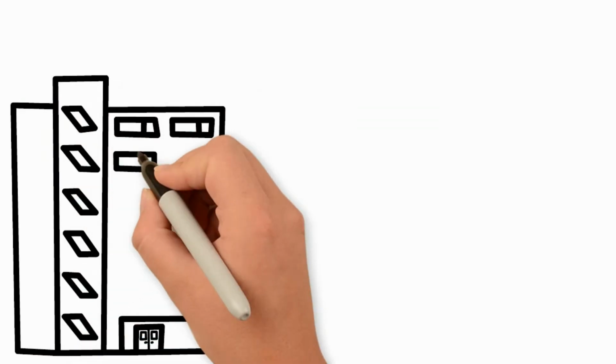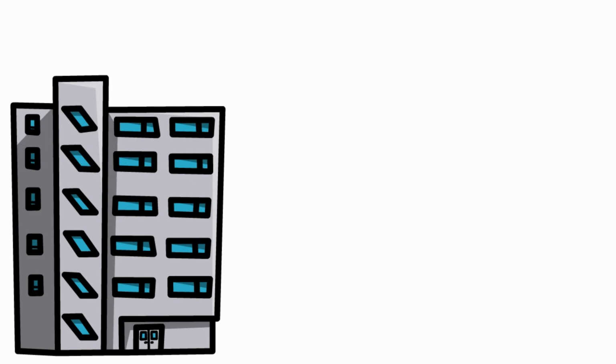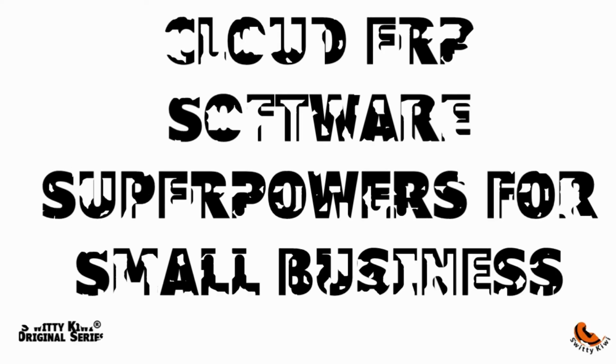Enterprise resource planning software is no longer just for big and medium-sized businesses. Small companies can also use it and benefit from its revenue generating and cost containment features.